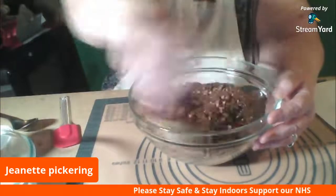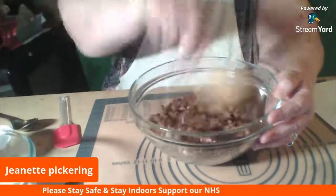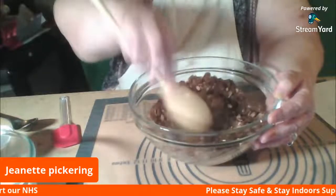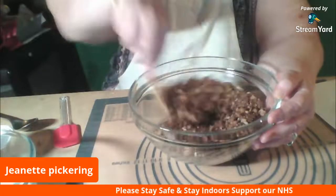So, yeah, so into that mixture, you mix the nuts, the biscuits, cocoa powder and the coconut.